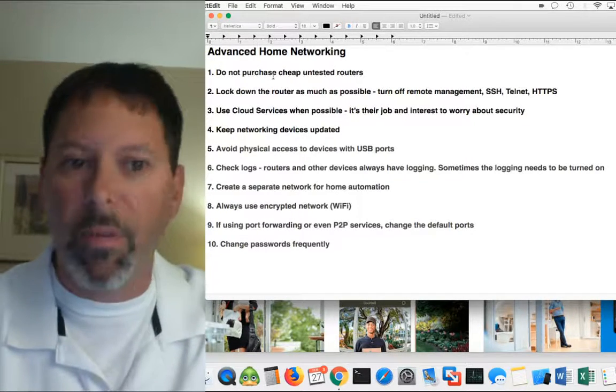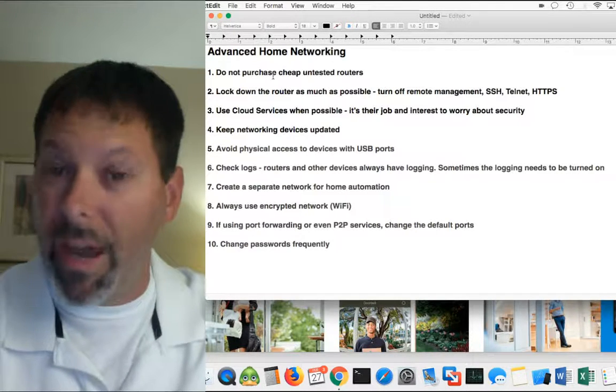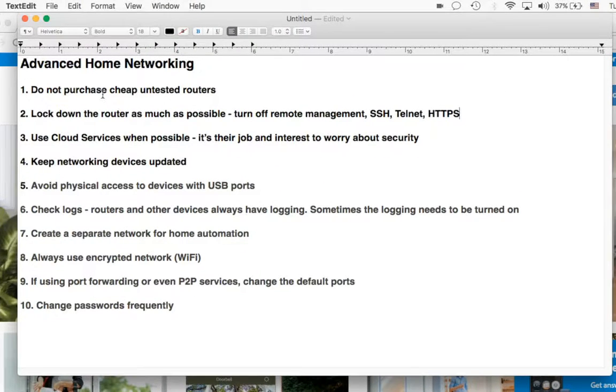Number 7, create a separate network for home automation. A lot of people are not going to do that. They just don't think about doing something like that. But usually you can create a completely separate network and then have what's called a static route, which lets you access that network from the other network. So it's a little complicated. It'll probably take a little practice in a lab environment or something, but it's doable.